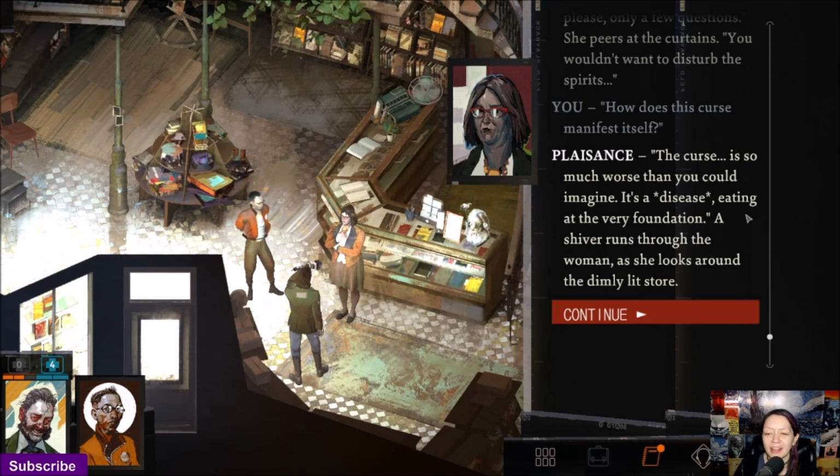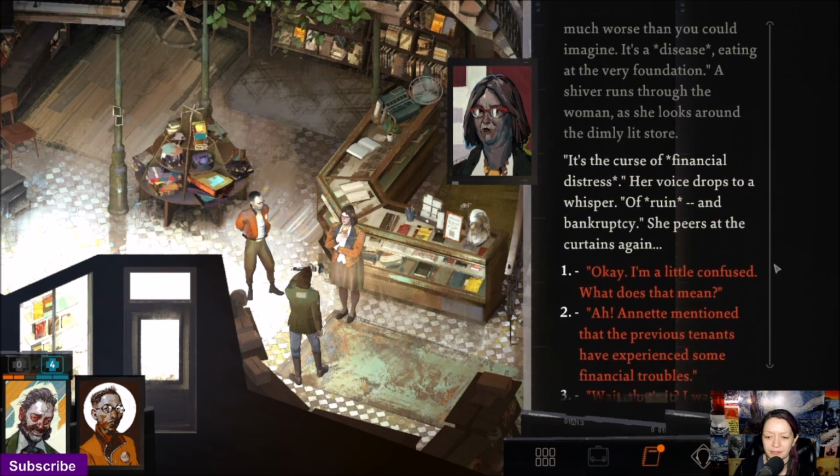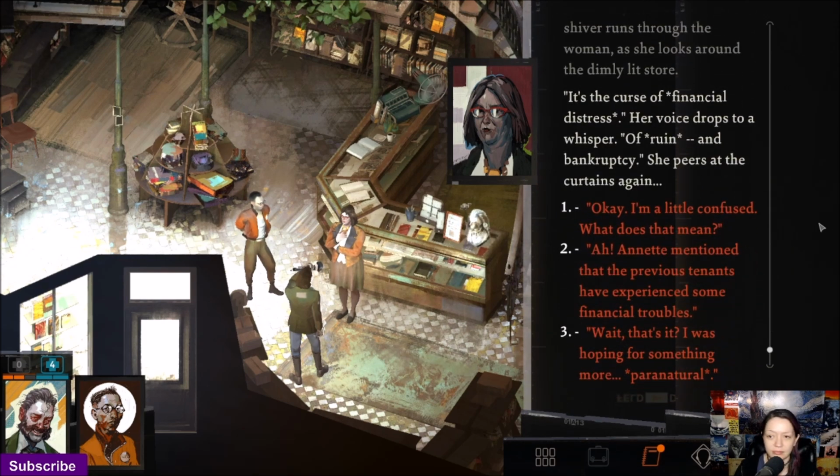Anyways, a shiver runs through the woman as she looks around the dimly lit store. It's the curse of financial distress, of ruin and bankruptcy. Her voice drops to a whisper. She peers at the curtains again. Okay, I'm a little confused. What does this mean? Annette mentioned that the previous tenants had experienced some financial troubles.